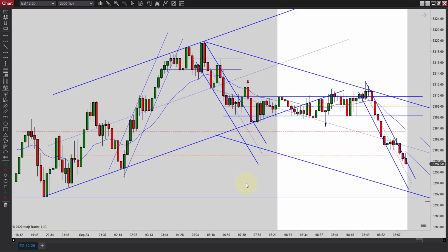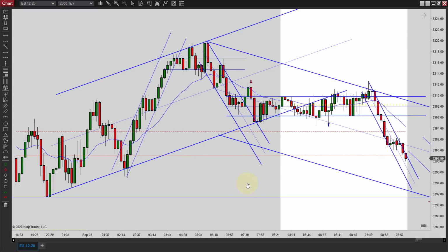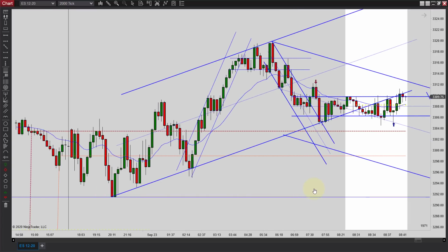So there's pros and cons to both of them. But if you're trying to get more swing trades or more runners, you probably want to give yourself a little more room rather than break even or break even plus one. That's just the way I like to do it.